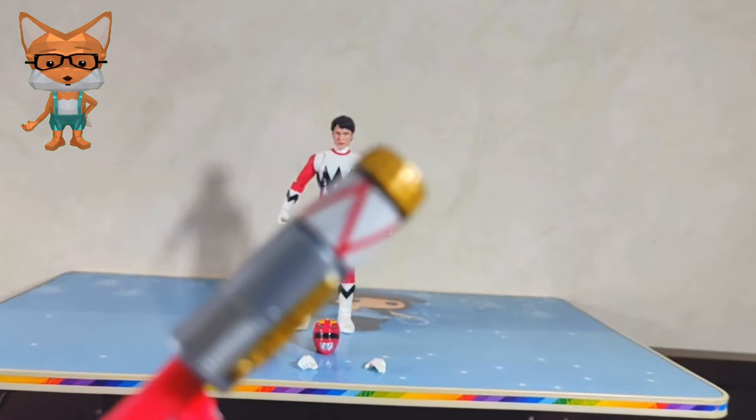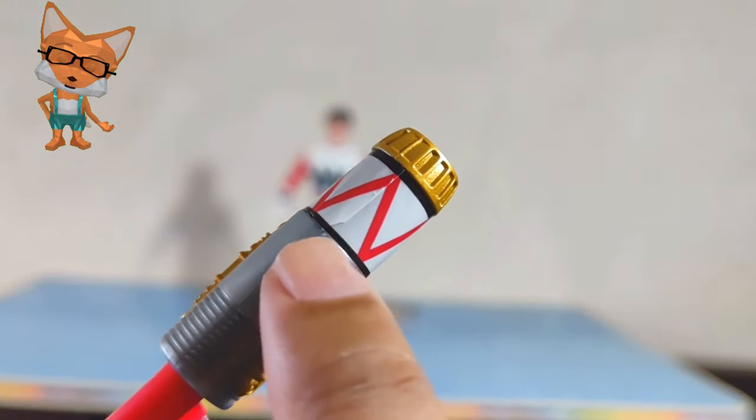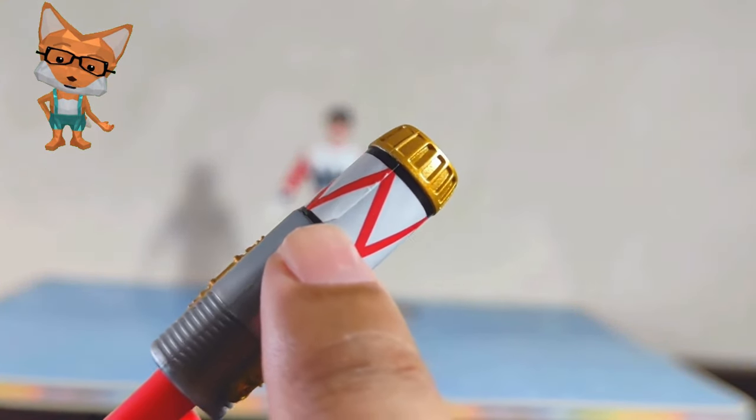This is the quasar launcher. The cannon can easily be removed from the handle and put back together. Unfortunately, this red line is actually a sticker and not paint. If you want to collect this figure, be sure to take extra care of this quasar launcher, as the sticker might peel off by itself. Let's move on.